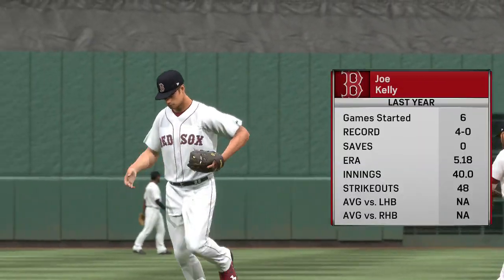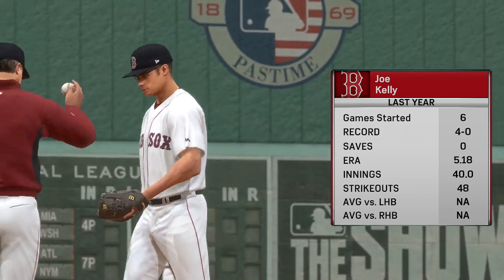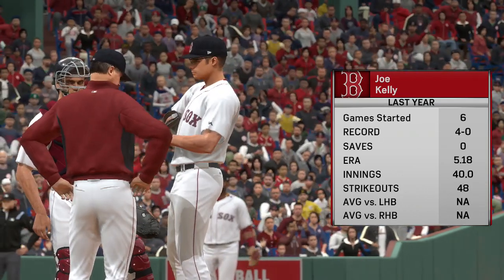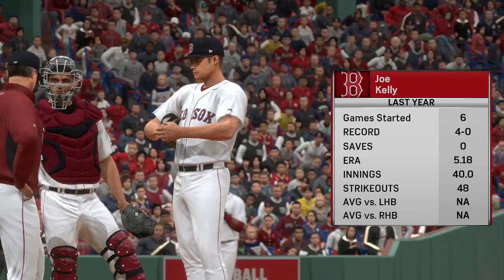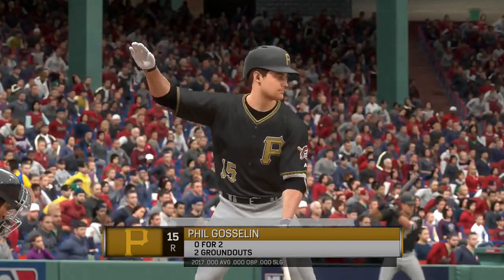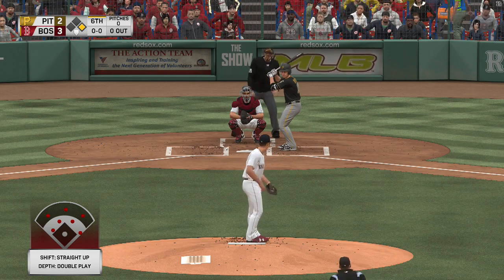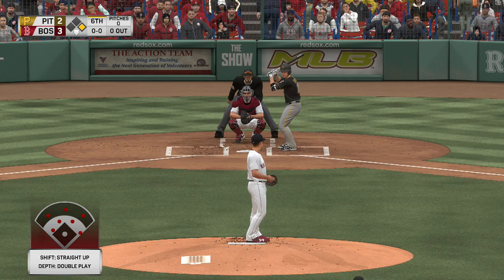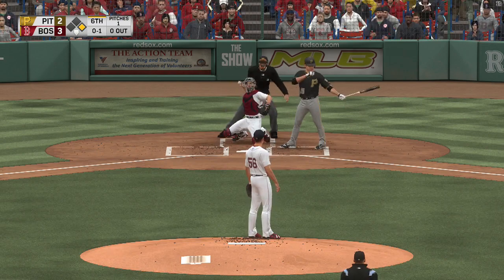Joe Kelly takes the ball here as he'll enter with a runner at first and nobody out. Phil Gosselin will be the first to stand in against the new pitcher as he'll do so with a runner at first and nobody out. From the stretch. Takes a look at one catching the outside corner.